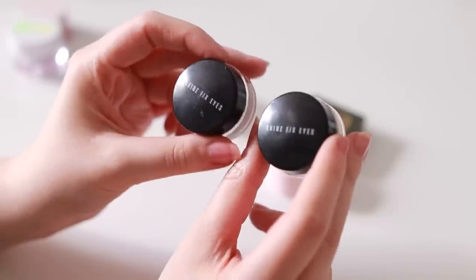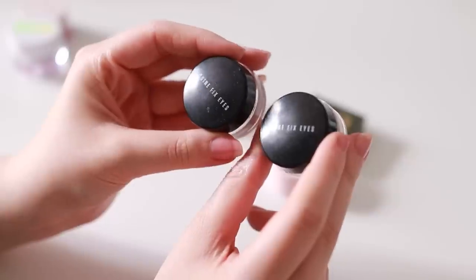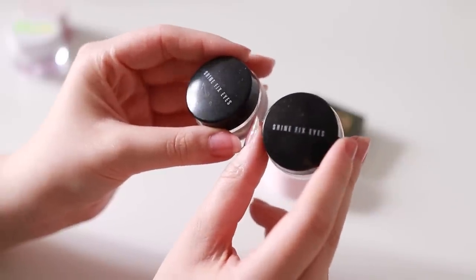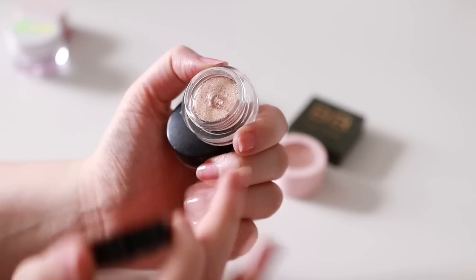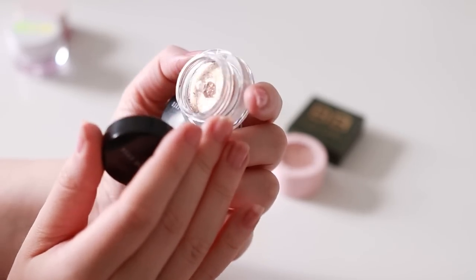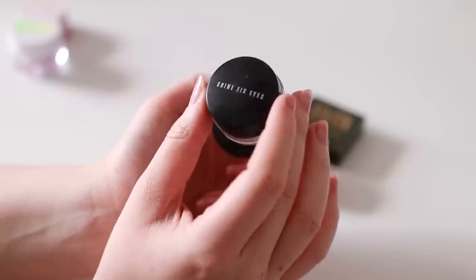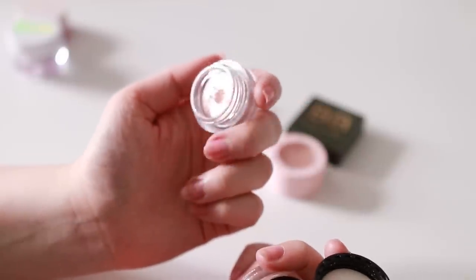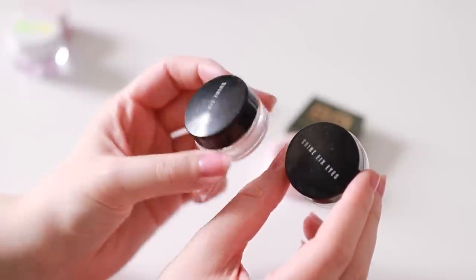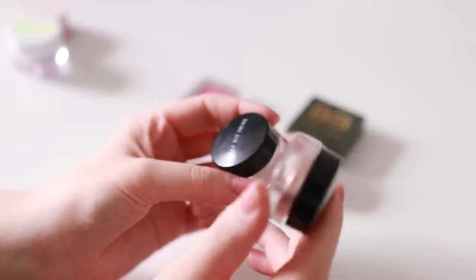These Aritama Shine Fix eyes are so iconic. I remember getting these in Korea and being obsessed with them and using them so much. They are very similar to the Hourglass pot shimmer shadows. They're very pretty, but I don't think I need both of them. This one's more of a yellow gold. I believe it's called Coconut Bay or something. And this one is more of a pinky peachy kind of shade. So I think I'll hold on to the pinky one because I did use that more often and I liked this one more. And then the goldy one I'll pass along.